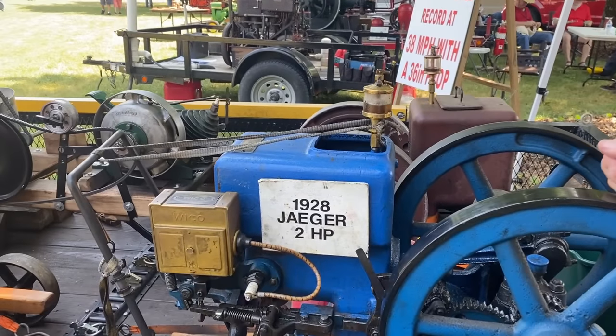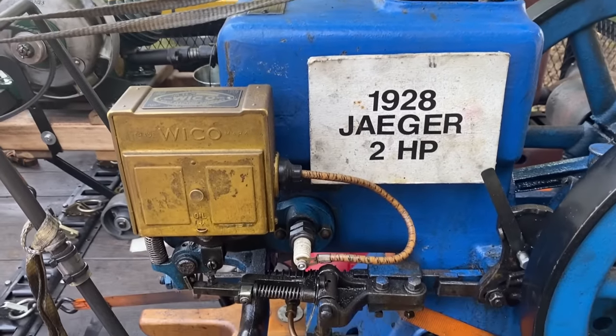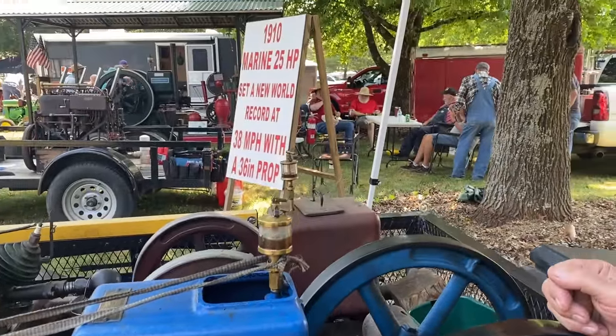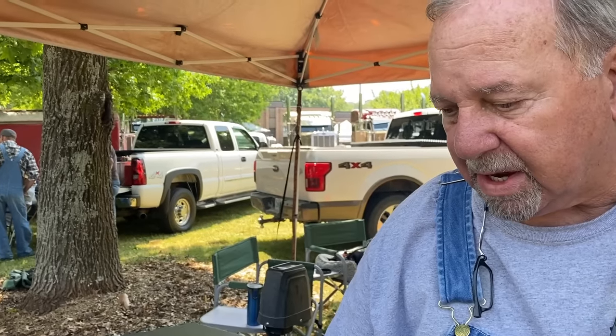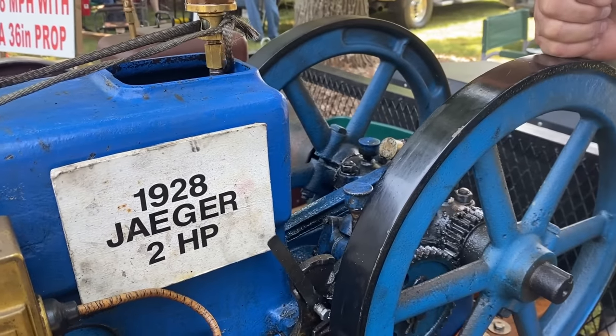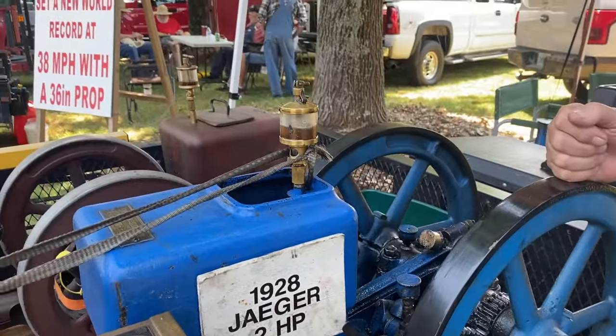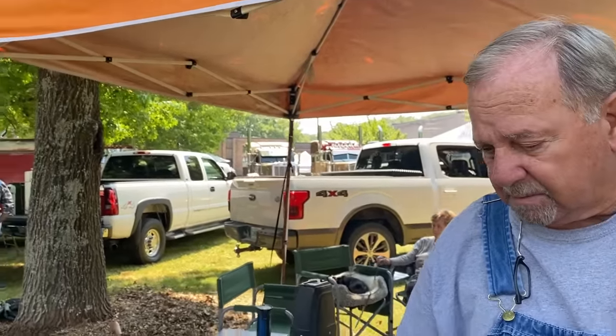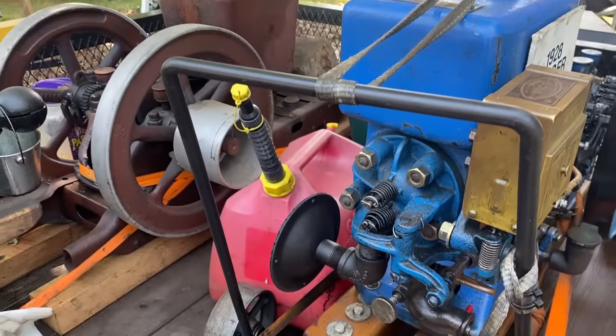This one's a 1928 Jaeger, and it is probably born on a cement mixer. It's actually a Hercules engine, but Hercules made somewhere around 10,000 of them for Jaeger, and Jaeger was a concrete mixing entity. So they mounted these on concrete mixers, and it's a 2 horsepower at 500 RPM. I've got it cut down a whole lot slower. It doesn't need to be running that fast, and it sits there and percolates just right.